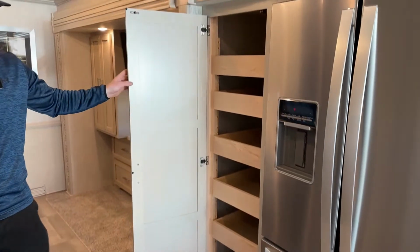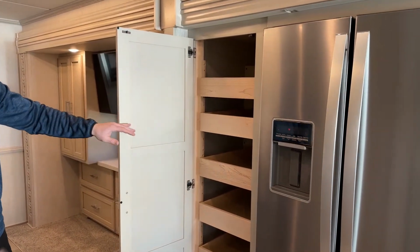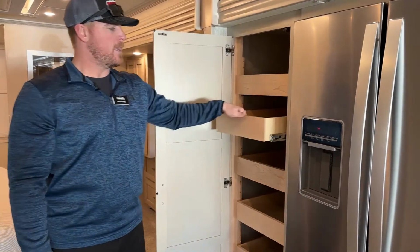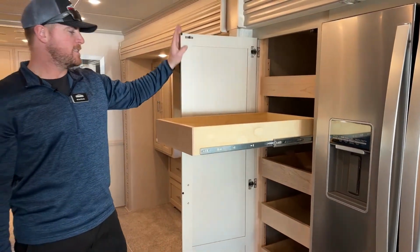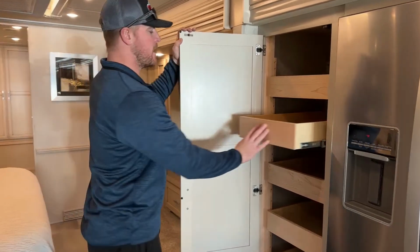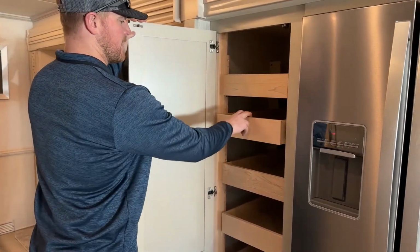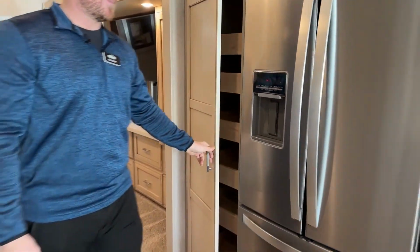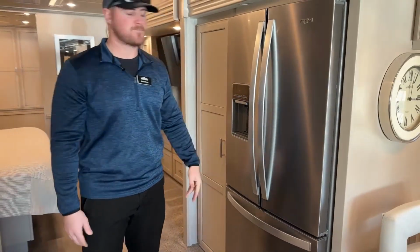And then we also get the massive 6-drawer pantry. Now each of these drawers is adjustable up and down as needed. Good extension length, and then they do lock back into place. So if I sit here like this, they're kind of unlocked, push it all the way in, and it locks back into place to keep them secure while you are in transit.